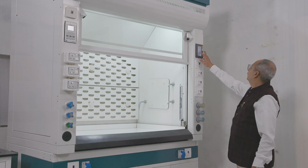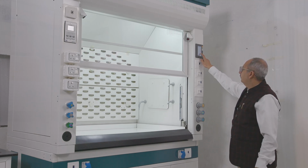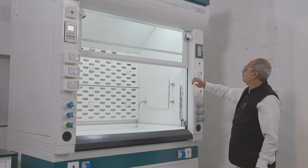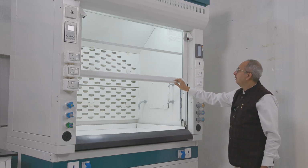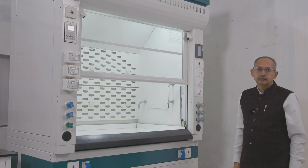This can be converted to manual. Now, I can operate it manually by using the arrows, pressing the arrows either way, or completely disable it by using the button. Now, I can operate it manually. These are the three options available. Thank you.